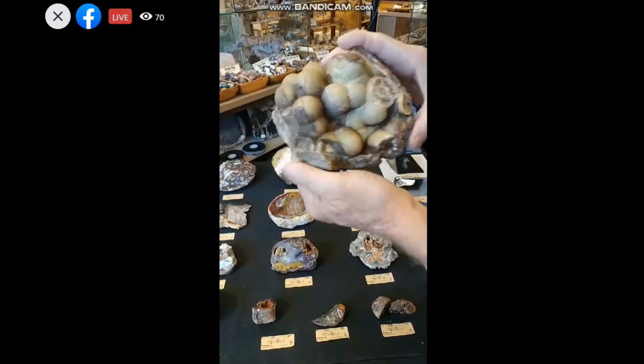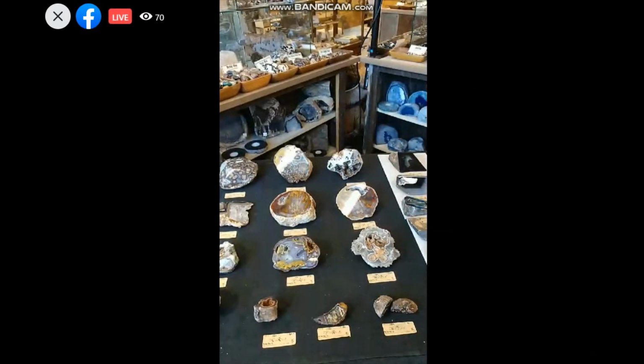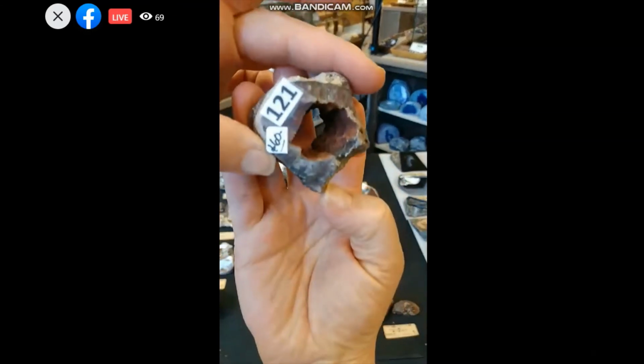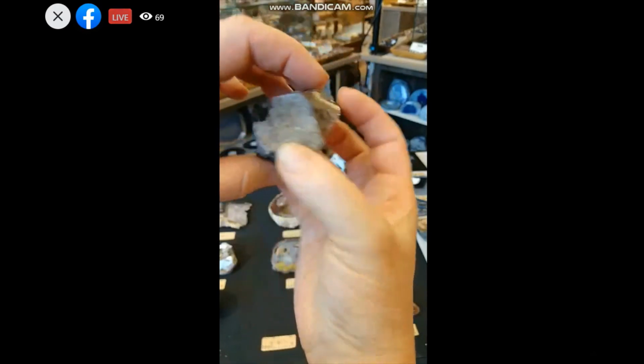A lot of those coatings will have a little hollow center, and you saw a lot of those holes in the cabs that we showed earlier. That's the hollow center of the pseudomorph crystal. This is the one that Jean showed earlier. Number 121 is $60.